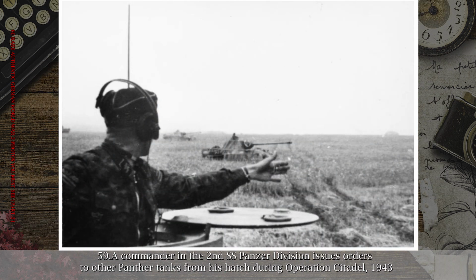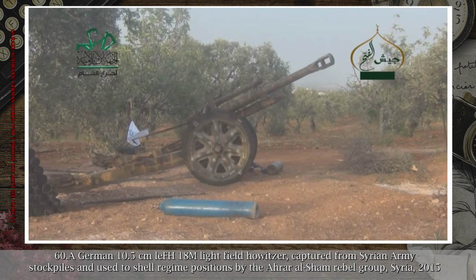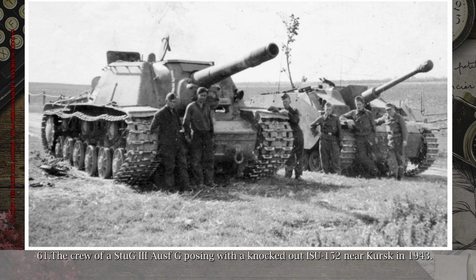59. A commander in the 2nd SS Panzer Division issues orders to other Panther tanks from his hatch during Operation Citadel, 1943. 60. A German 10.5 cm leFH 18M light field howitzer, captured from Syrian army stockpiles and used to shell regime positions by the Ahrar al-Sham rebel group, Syria, 2015. 61. The crew of a StuG III Ausf. G posing with a knocked-out ISU-152 near Kursk in 1943.